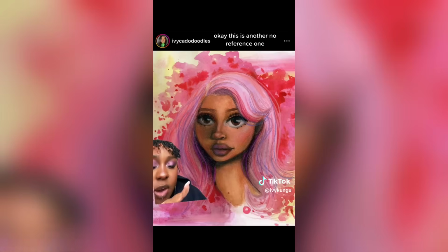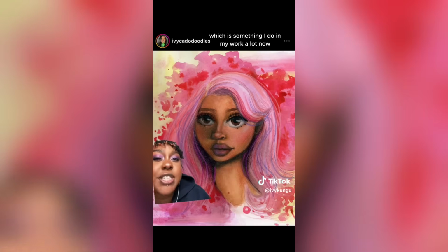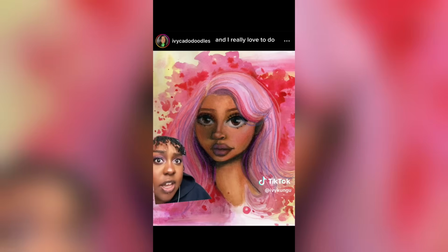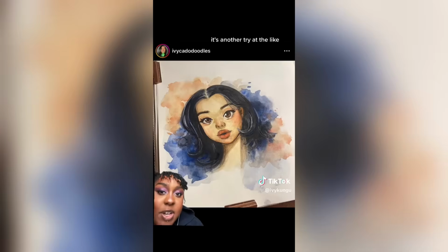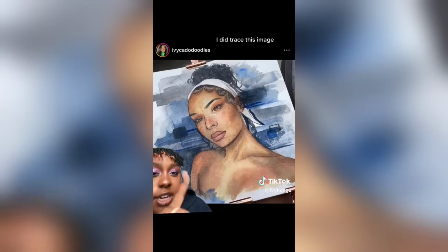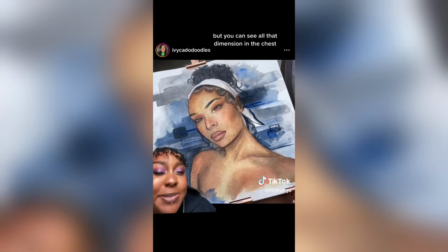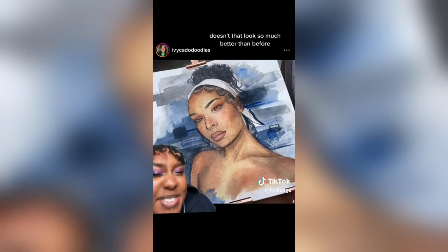This is another no reference one, so it looks very similar to some of my other stuff. But what's important about this one is that I used watercolor in the background to do this abstract thing, which is something I do in my work a lot now and I really love to do. This is literally 2 months ago. It's another try at the watercolor background thing. And you can see this one has so much more dimension than the other one. This is one of my décolletage flexes. I did trace this image, so I'm not going to take credit for the drawing too much. But you can see all that dimension in the chest. Doesn't that look so much better than before?